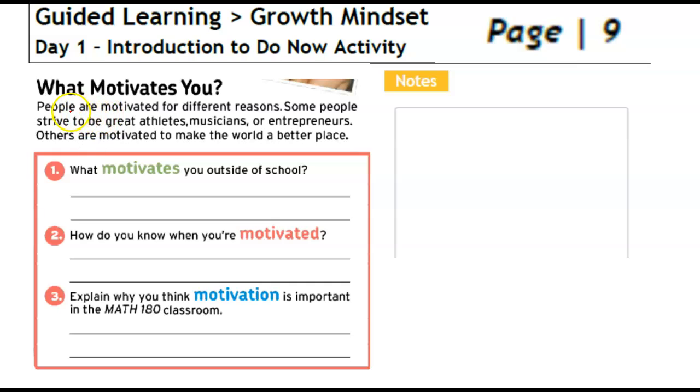We'll move on to page 9, where we're going to go over motivation. People are motivated for different reasons. Some people strive to be great athletes, musicians, entrepreneurs. Others are motivated to make the world a better place. So essentially, what motivates you outside of school? What gets you up in the morning? What makes you excited about the day? And then this one's more the how do you know?